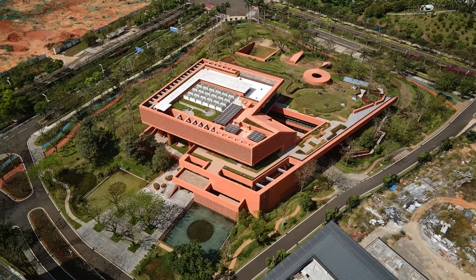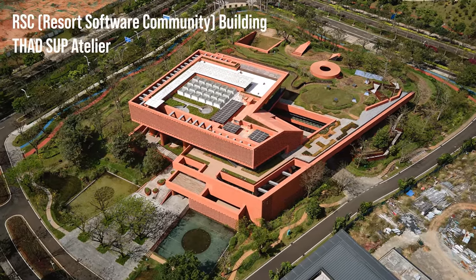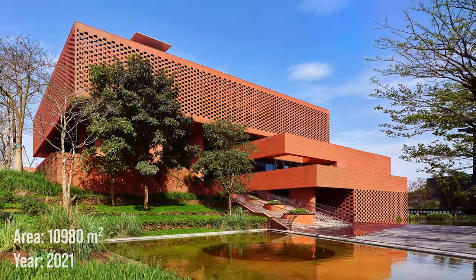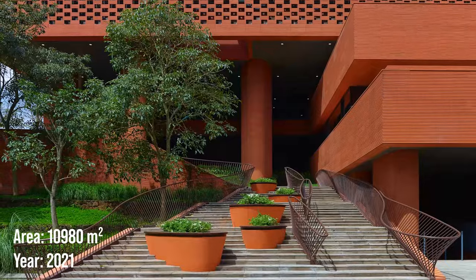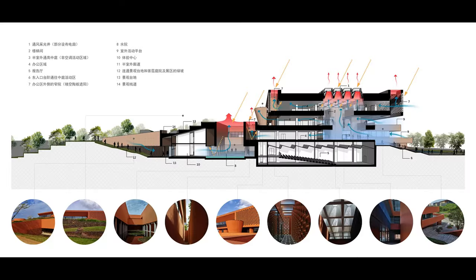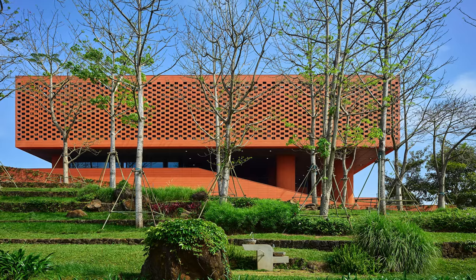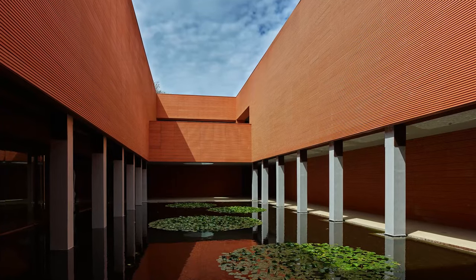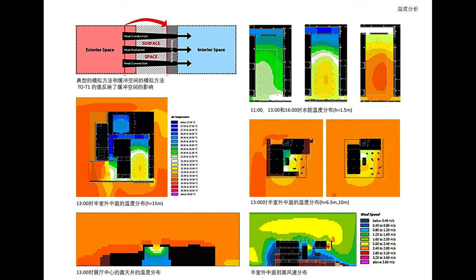For today's episode, we are going to discuss with Professor Song Yehao, founder of SUP Atelier. For the first part of our interview, we are going to discuss RSC Building, a project inspired by Chinese gardens and courtyards. Located in Hainan, China, it's a multifunctional building available for exhibition, creative industries, and commercial offices. This project combines local inspiration, sustainable design, and computer-aided analyzing software.